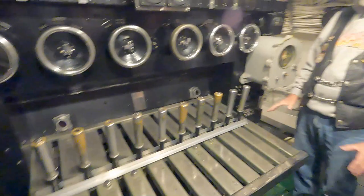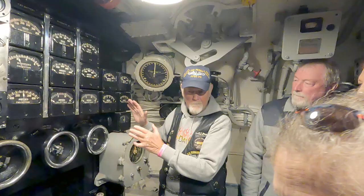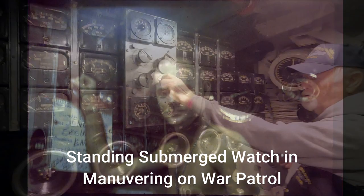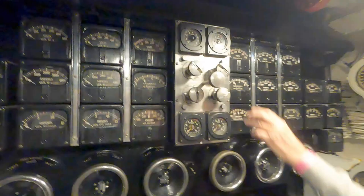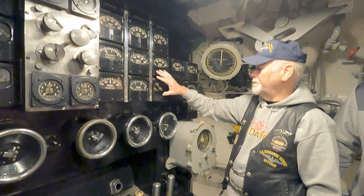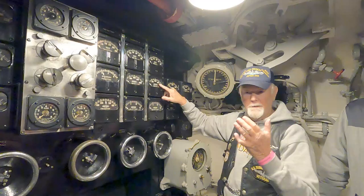The enginemen would start the engines. They then would turn control of the engines over to me. Now we had individual control of each engine, or we could gang them together. This is the speed of the engines. And this has to do with how much energy I'm looking to generate from the generators, and where that energy goes. You can see we're cranking out 3,000 amps times 250 volts. That's a lot of watts.